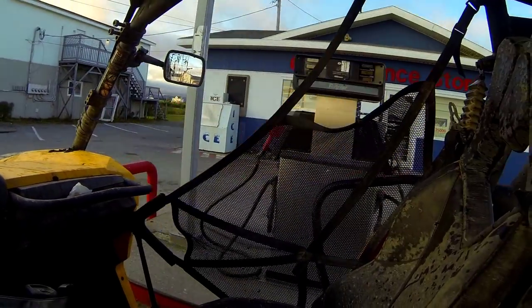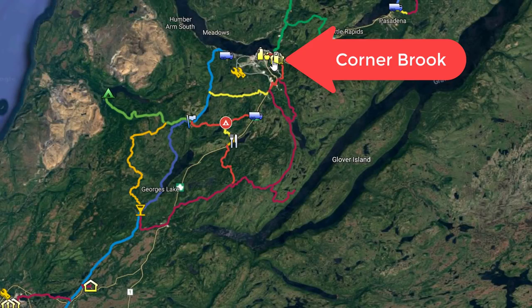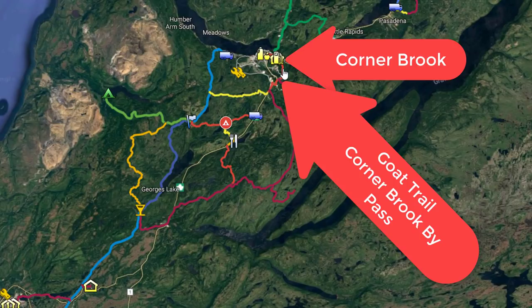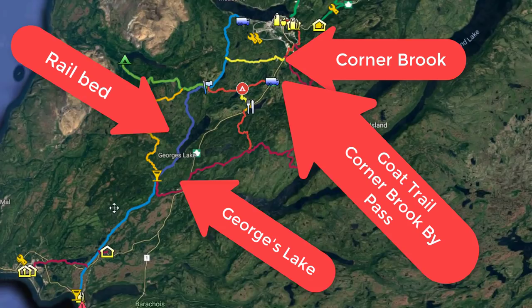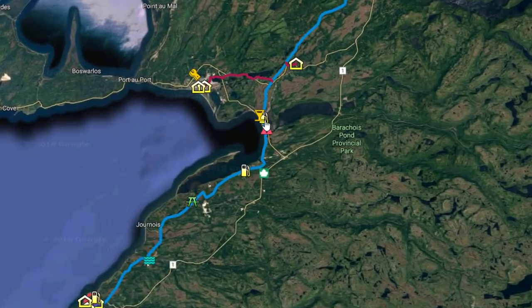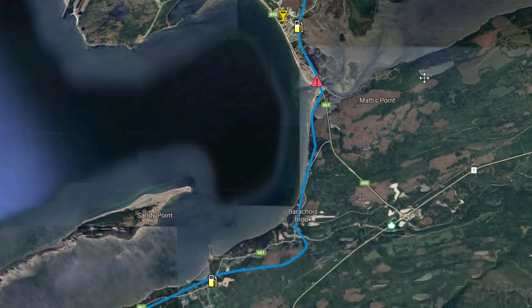And I'll give you a quick recap of what we've done so far today. We left Corner Brook, took that orange goat trail, got ourselves back over to the main rail bed, which is in blue, went along George's Lake, went through Gallants. Now we're down to Stephenville Crossing to get gas, as you can see here in the map. And then we still have a bit of a way to go to get to Robinson's.